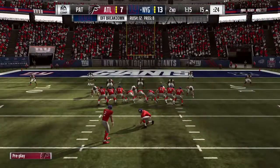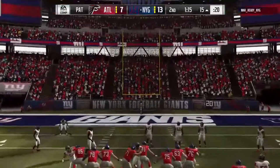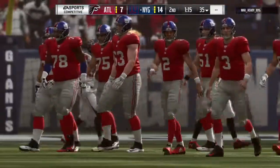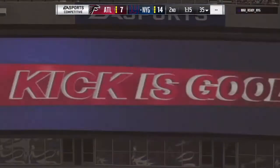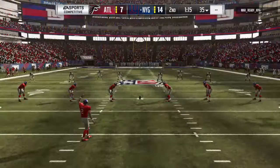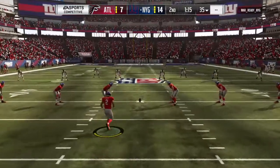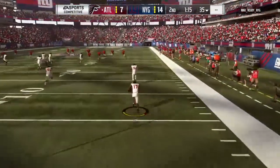Rosas now to add the PAT. PAT up and good by Rosas. And that makes the score 14-7. Rosas now to kick this one away. Fielded about a yard deep.